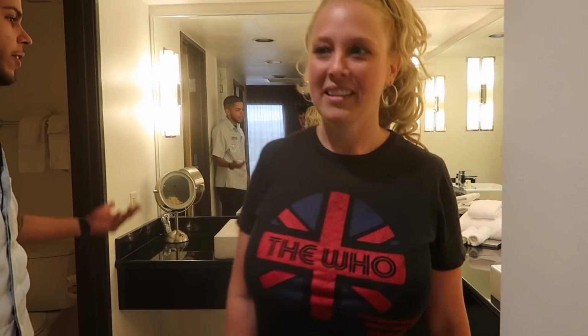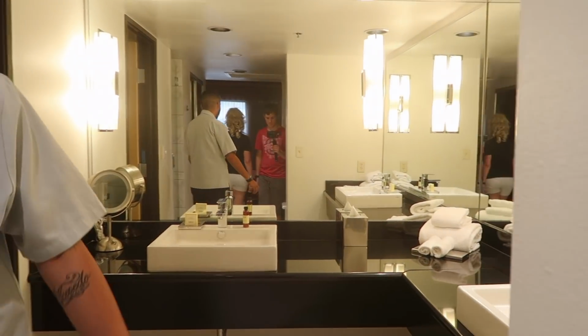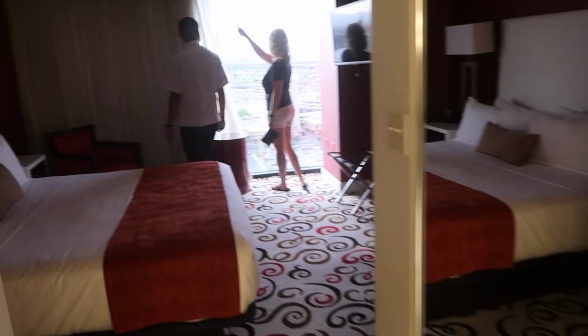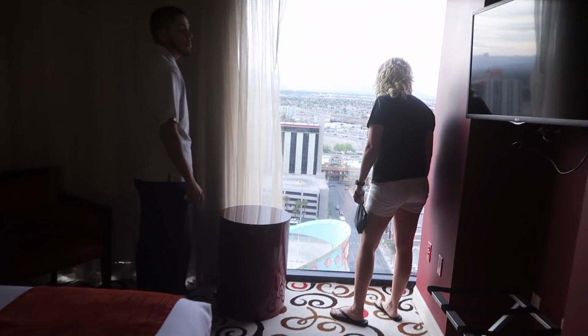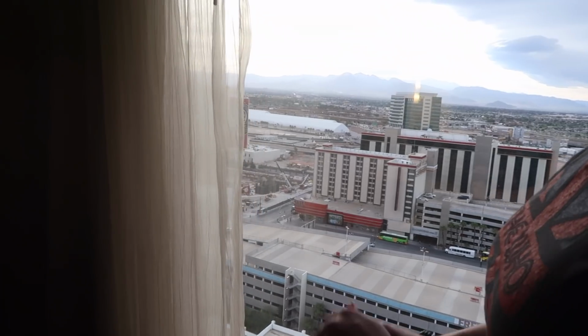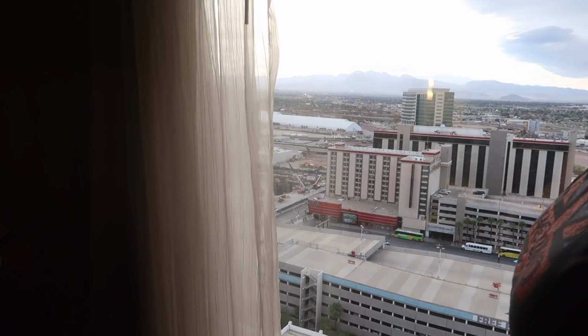The other ones, the real nice ones, were taken, but I was able to get this one. Okay, this is perfect. Oh, look at the view. We need to come down and stay here. Sometimes you can get the rooms here as cheap as $30. Oh, really? Do you have a resort fee? It's $23. Oh, so not bad.